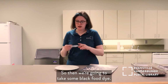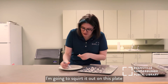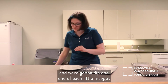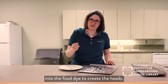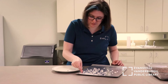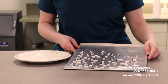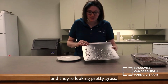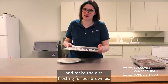So then we're going to take some black food dye. I'm going to squirt it out on this plate. And we're going to dip one end of each little maggot into the food dye to create the heads. Just like that. Now we have our heads on all of the maggots, and they're looking pretty gross. So we're going to set this tray to the side and make the dirt frosting for our brownies.